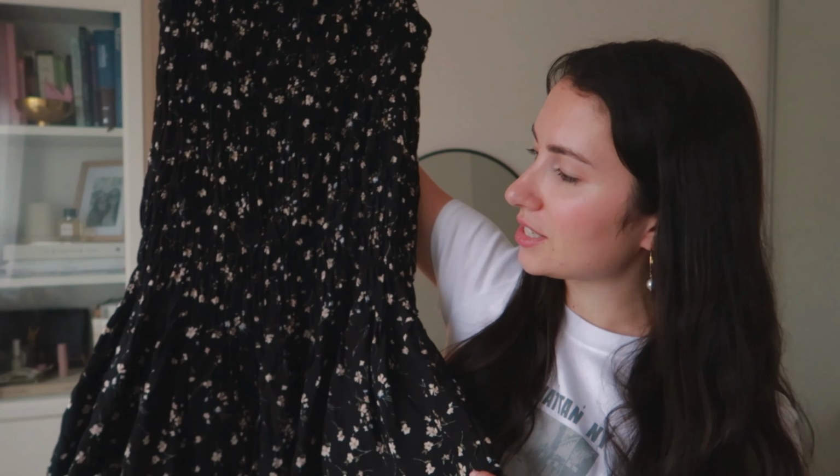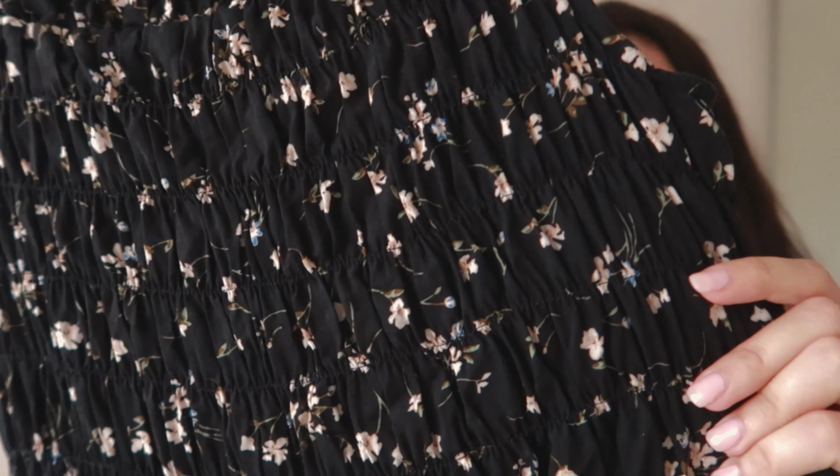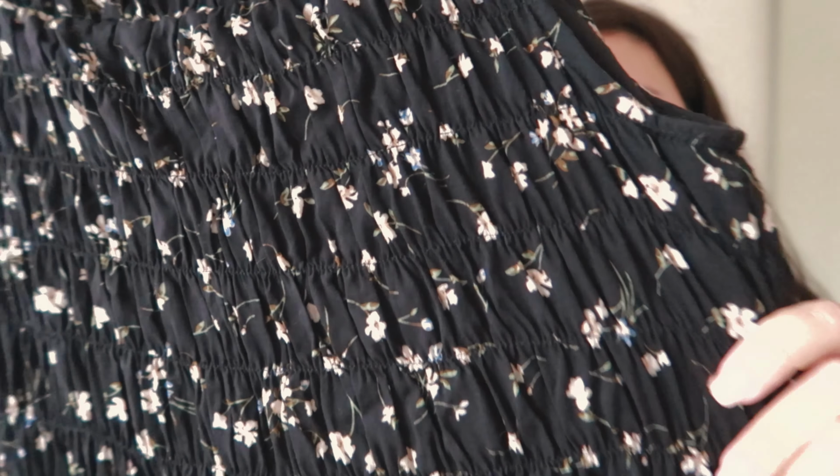The next two items that I'll show you were actually secondhand. I was just looking at this store one time and they had a $2 rack. And I found this little mini dress, which I thought was so pretty. I couldn't believe it was in the $2 section. It's just got little flowers on it and then it's all black. And it's kind of got this ruched fabric as well.